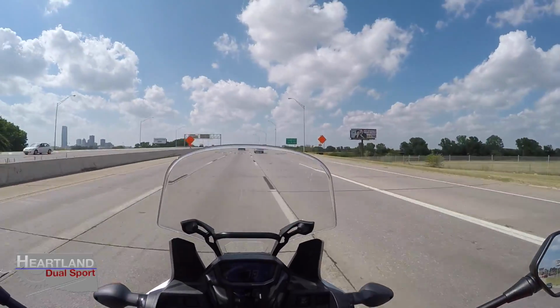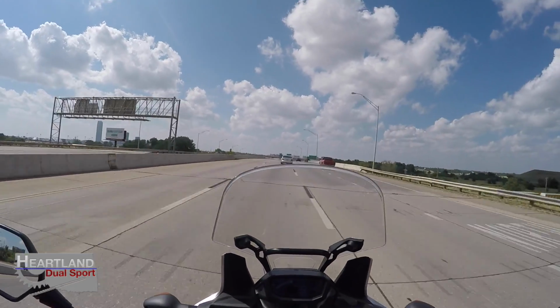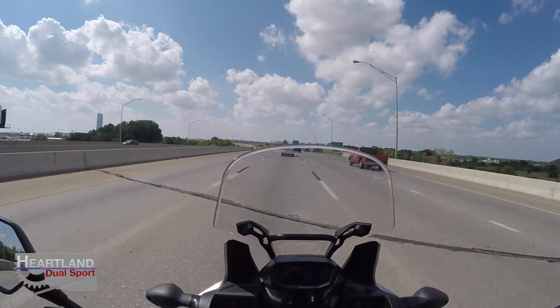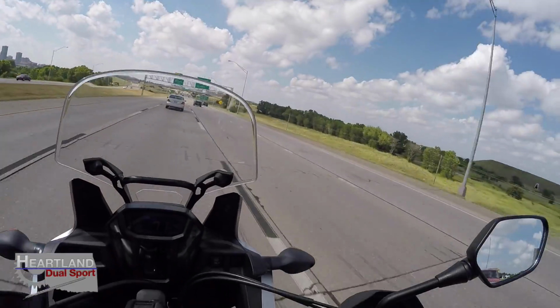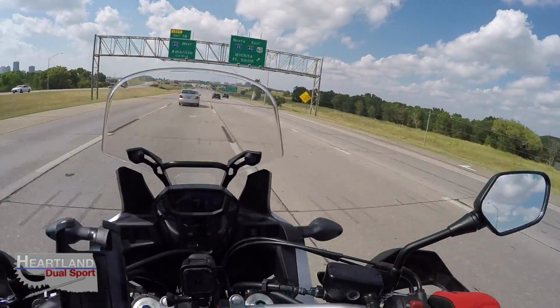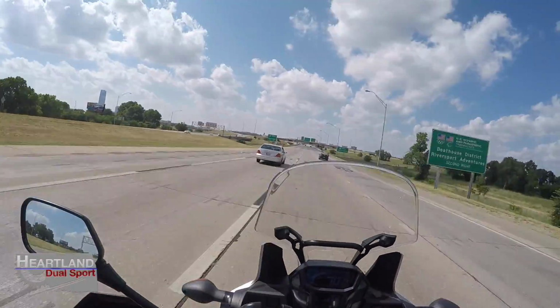One of the pros about the Honda Africa Twin is actually a double-edged sword. It costs significantly more than the KLR, but when you compare the cost of the Africa Twin to other adventure bikes in the 800 to 1000 cc range, it's actually more affordable.